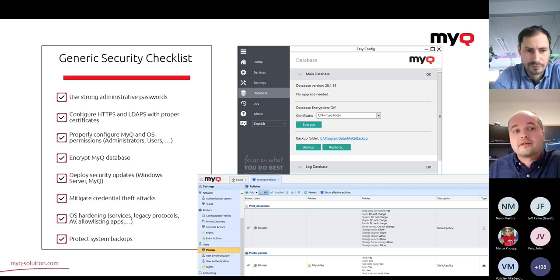Always enable encryption of the communication and configure proper certificates, both for communication between clients and the web application, and also between MyQ servers and any other backend servers, including SMTP or LDAP protocol. So that's really crucial.